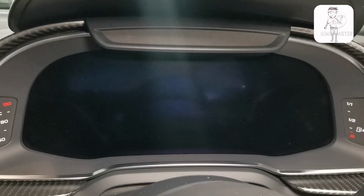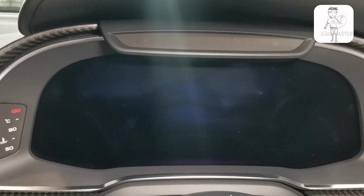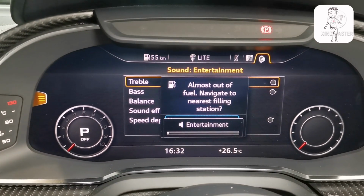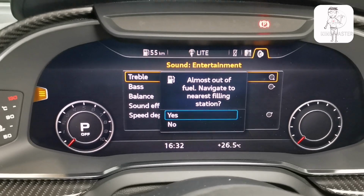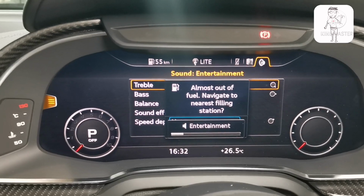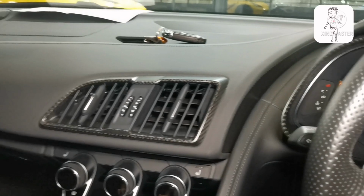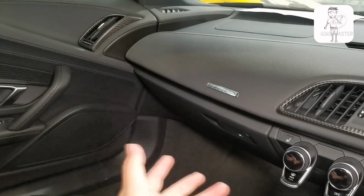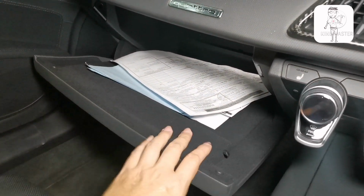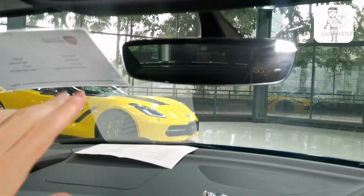Okay, this is your Audi meters. Where is it gone to? Okay. Almost out of fuel. Navigate to the nearest. Okay. Expect a half-hour call. Very nice, very good sound system. Sound is very crisp, but it's not B&O. There's no B&O. Okay. This part is carpeted. Very nice, high quality.